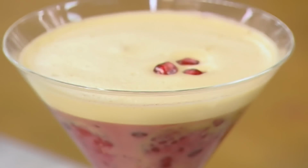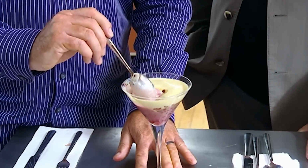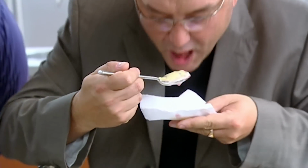To finish, Matt has done a raspberry and pomegranate crush with a sabayon. I think the rich flavour of the raspberry and the pomegranate with the sweetness of that topping is lovely, but it's a bit soupy. It's a bit watery. Yep. And I do feel as though I want to bite down on something and get some more texture in there. This isn't a stunning pudding. It's tailed off a little bit towards the end.